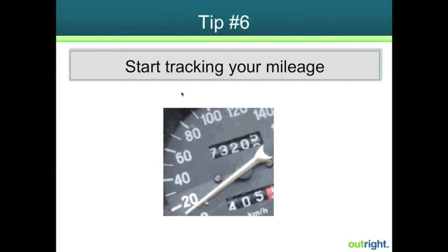And then I have a question here. Did you specifically say how you could record mileage in Outright? Oh, you can record mileage in Outright.